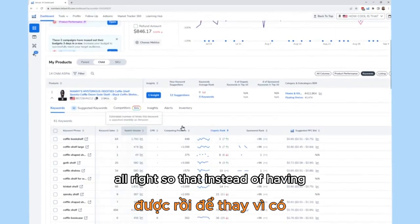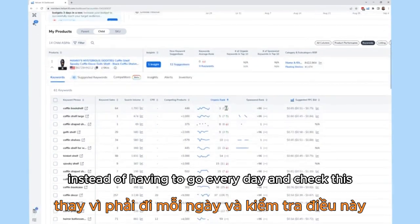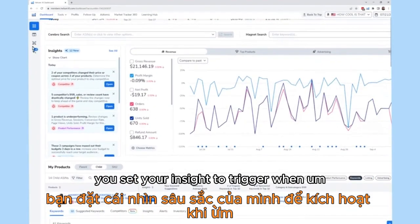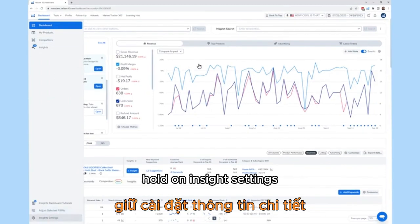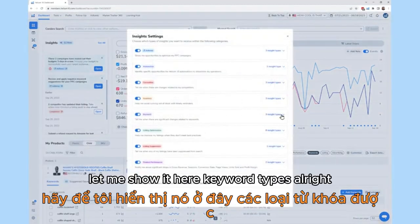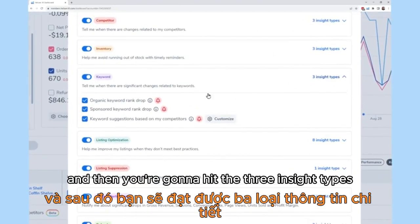So that instead of having to go every day and check this, whether it's on Keyword Tracker or here in the insights dashboard, you set your insight to trigger when... let me show you where that setting is. Insight settings. Let me show it here. Keyword types. All right. You're going to hit insight settings, then keywords, and then you're going to hit the 3 insight types.